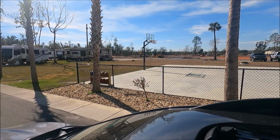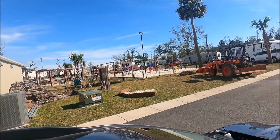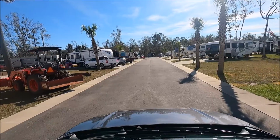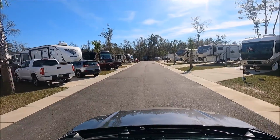Basketball court, and you can see in the background that's where they're doing the second phase. Then over here they have a playground, and the pool area has a nice big fireplace back there with some swinging chairs around it. They have free firewood. They have horseshoes right here. So this begins the sites.